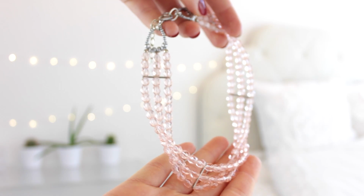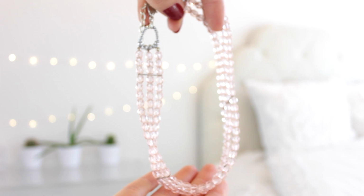Okay, this next thing, it might be my favorite. Like, it might be my favorite product of my favorites this month. And this is the Nina Spade Custom Choker that I've been wearing a ton. You guys have probably seen it all over my Instagram and I've worn it in a couple of videos. This thing is just absolutely gorgeous.